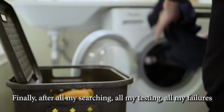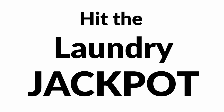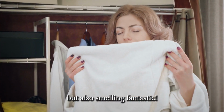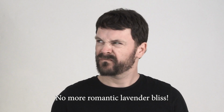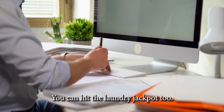Finally, after all my searching, all my testing, all my failures, I have hit the laundry jackpot. I have been doing this and the results are nothing short of mind-boggling. Everything comes out clean, not only perfectly clean, but also smelling fantastic. No more wet dog, no more stinky socks, no more romantic lavender bliss. You can hit the laundry jackpot too.